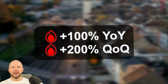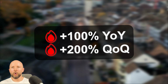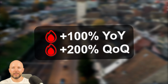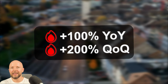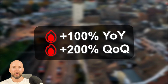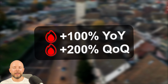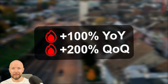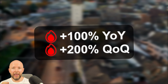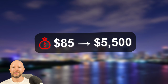Fundamentally, the numbers are explosive. EPS have been growing over 100% year over year and almost 200% quarter over quarter. That kind of growth doesn't stay unnoticed for long, and when the market finally realizes it, the move could be massive. I've already structured a strategy for this setup.